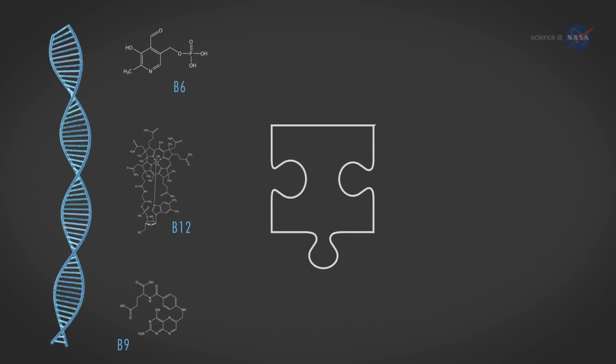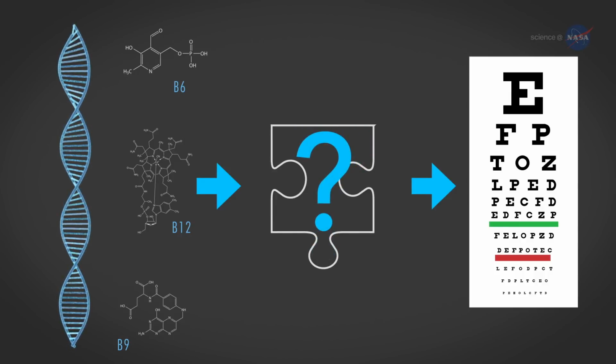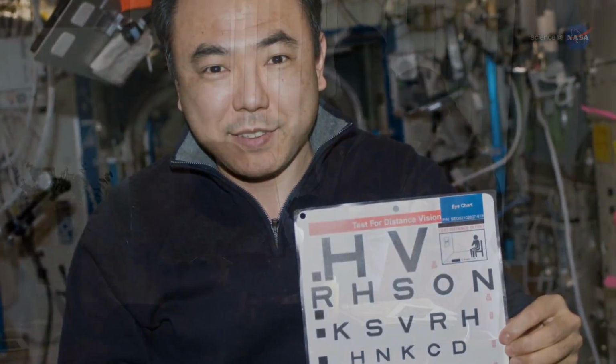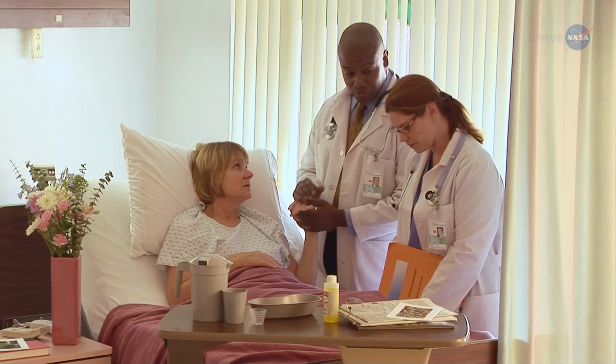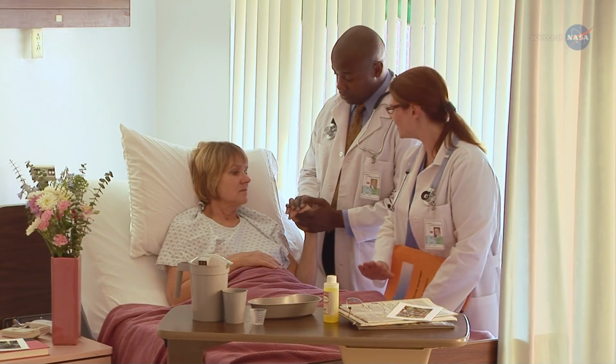A missing piece of the puzzle, however, is while we have shown an association between genetics and vision, we still don't know the mechanism or cause of these effects. That's one of the keys to figuring out how to prevent or treat this in affected crew members. This could be important on Earth, too, because differences in these same enzymes are associated with the occurrence of cardiovascular disease, stroke, and other medical issues.